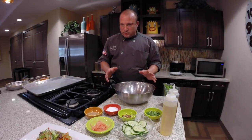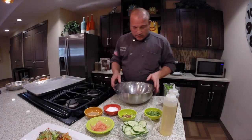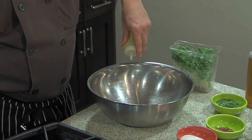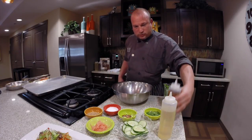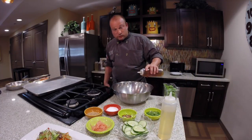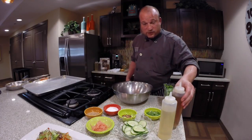So next we're gonna make a really simple Asian cucumber salad. Let's make the dressing first. So we're going to do a little rice wine vinegar. About 2 tablespoons should suffice, 2 to 3. And about 1/2 tablespoon of sesame oil.